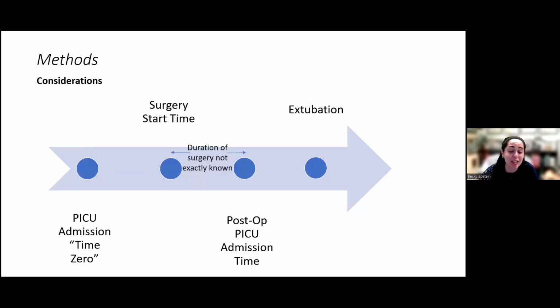However, there are a small number of children who get admitted to the PICU preoperatively, usually because they're critically ill and need to be medically stabilized before surgery. For these children, their cardiac surgery start time was reported in VPS as a positive number relative to their PICU admission time. The example I put here is positive 3.23 days. But the exact time that they return to the PICU post-operatively is not available in the VPS database, which, as you can see, is an important piece of information that we needed to determine if they were ultimately extubated early or not.